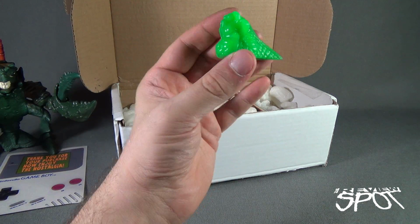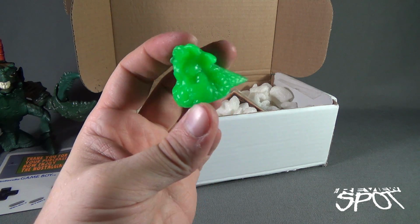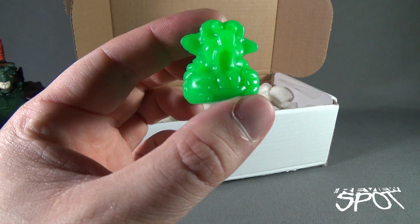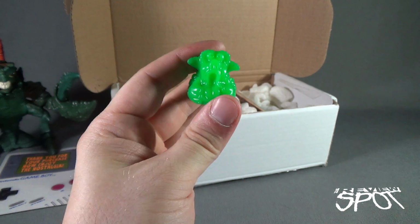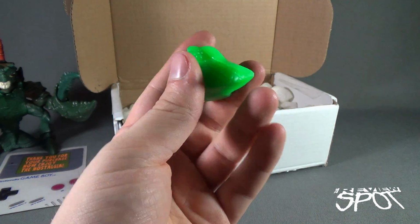We also got ourselves this kind of pig, not quite a pig, but it kind of looks like a reptile, but the front looks a little bit like a pig. Doesn't say anything on the underside. Slightly rubbery. Again, not quite certain though.